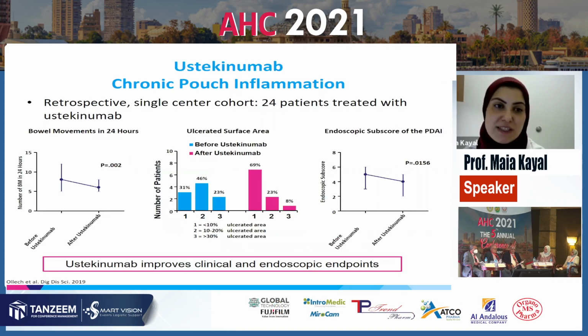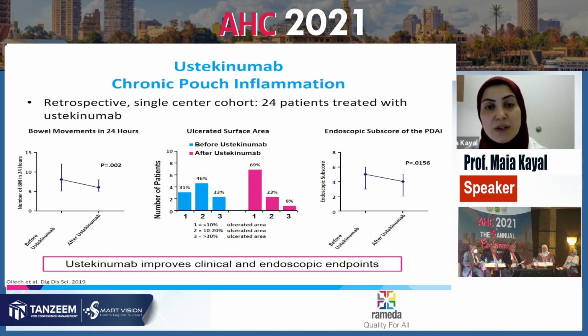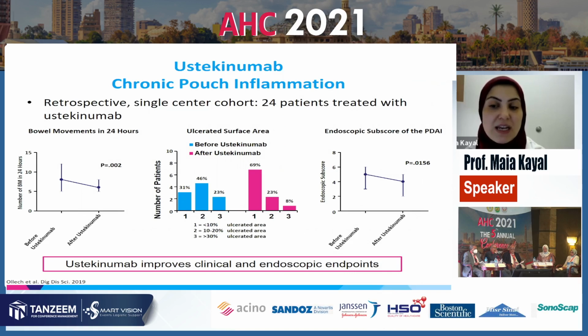Ustekinumab has also been investigated for chronic pouch inflammation. This was a retrospective single center study with 24 patients who were treated and included for analysis. You can see that about 50% of patients had a clinical response, with a median number of bowel movements decreasing from 8 to 6 within 24 hours.